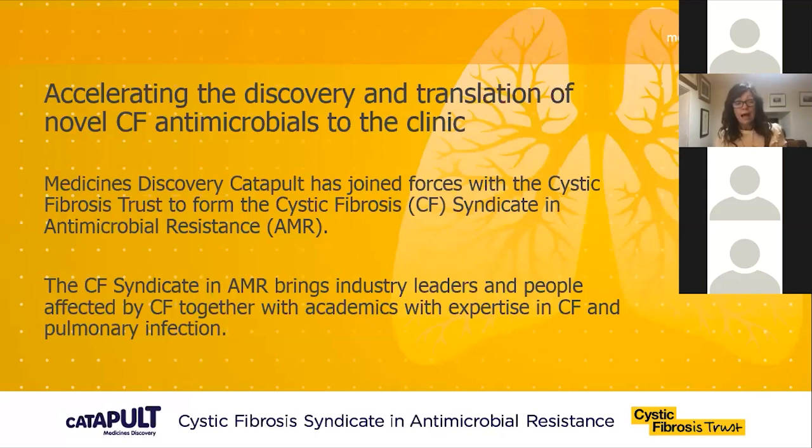What the Syndicate is all about is bringing together all stakeholders in this journey, anyone who this is important to, and experts in this area. So we've got industry leaders. We have patients within the working group, as well as the syndicate, clinicians, academics, every bit of expertise that you could imagine. And we have a smaller working group that steers what the syndicate does.